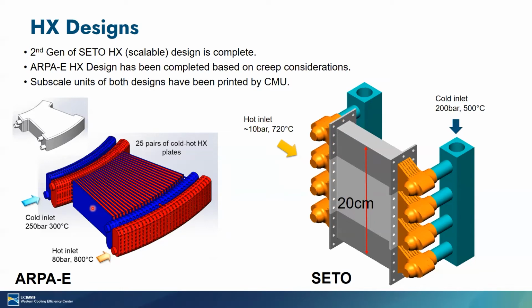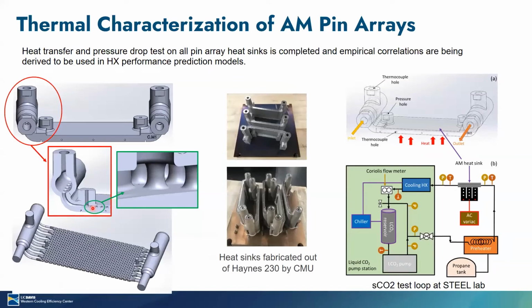Through the first and second year of the project, we tried to validate those assumptions by doing some experimentation. Here in this picture, I'm showing several of the small test sections or pin arrays that we designed. Carnegie Mellon built them and sent them to us, and we ran experiments on these to quantify the heat transfer and the pressure drop, and used the experimental results to validate the assumptions that we made in the first place.